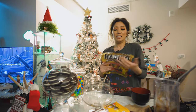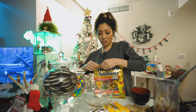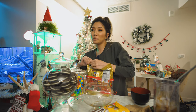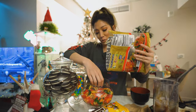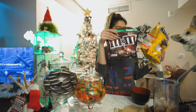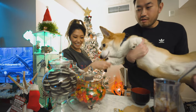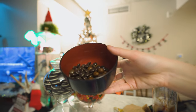Now we're gonna do disgusting Haribo. You guys ever go on Amazon and check out the reviews for the Haribo gummies? They're so freaking funny. It's like super troll reviews on there. How do you even open this? Oh, this one still has candy. Hello. None for the doggies though. Brown M&Ms.